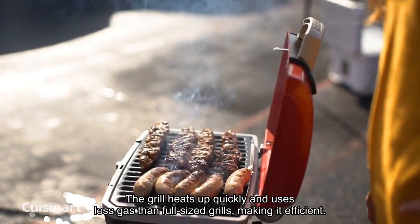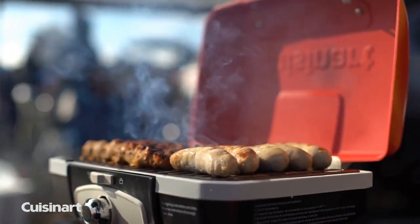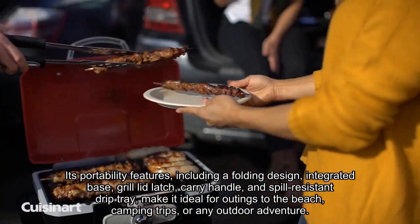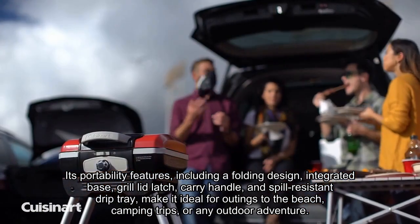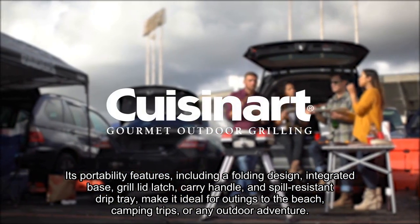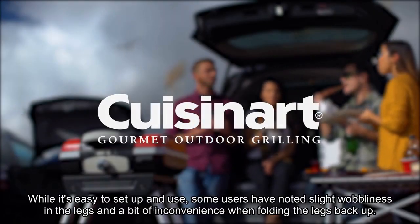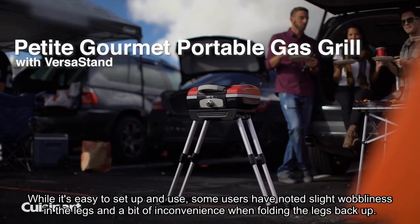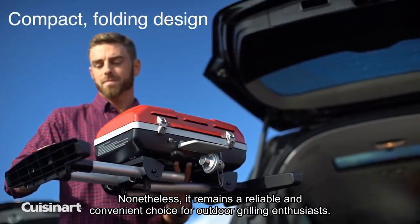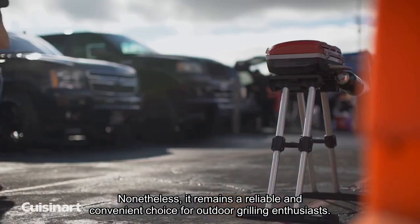The grill heats up quickly and uses less gas than full-sized grills, making it efficient. Its portability features, including a folding design, integrated base, grill lid latch, carry handle, and spill-resistant drip tray, make it ideal for outings to the beach, camping trips, or any outdoor adventure. While it's easy to set up and use, some users have noted slight wobbliness in the legs and a bit of inconvenience when folding the legs back up. Nonetheless, it remains a reliable and convenient choice for outdoor grilling enthusiasts.